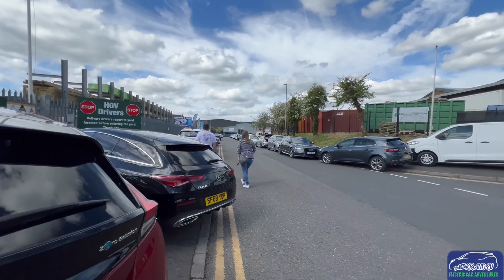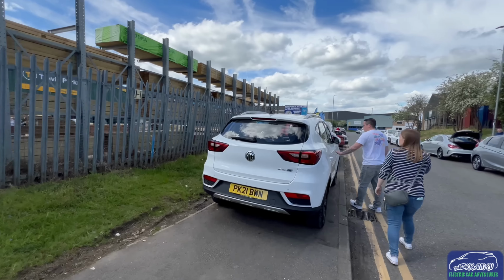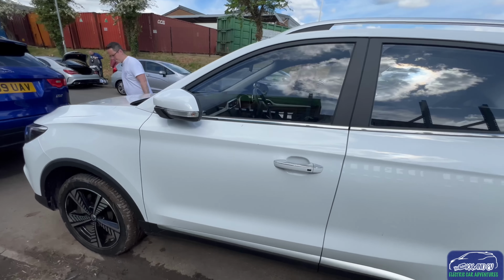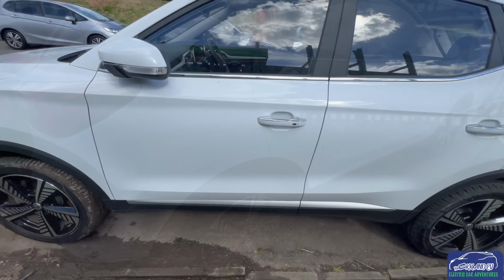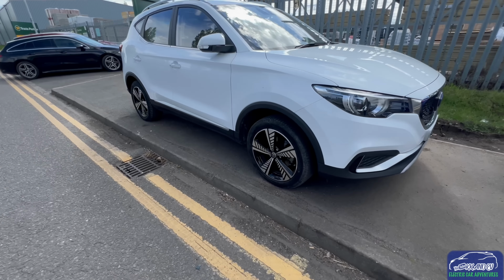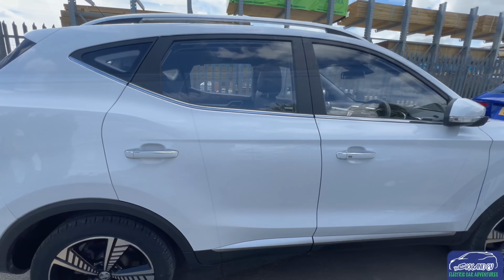Okay, now we move on to the MG ZS. 21 plate, top of the money one, in white. Oh dear, he just drove it through this. I don't mind this in white, to be honest. I do quite like it. The wheels are nice as well. Super well kept they are, look. Can't see any curbing at all on them too.